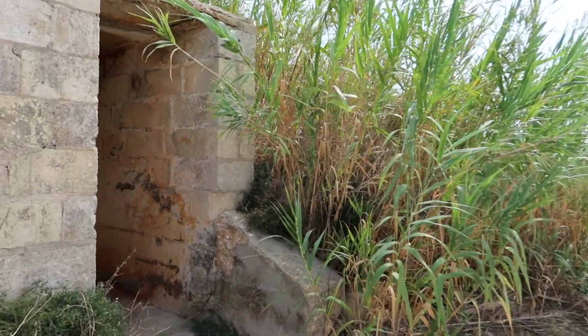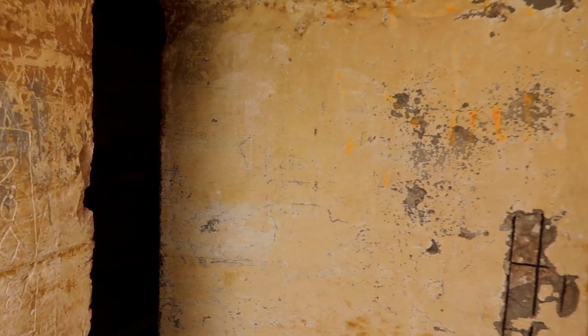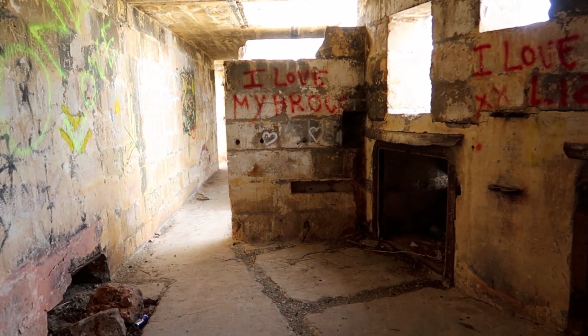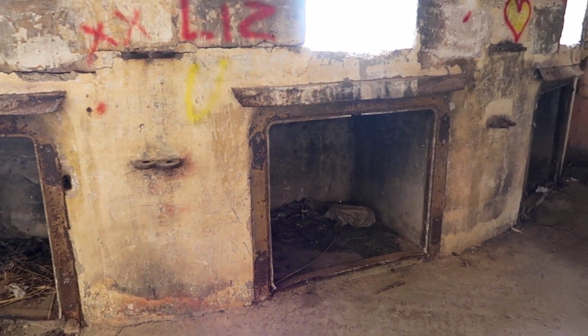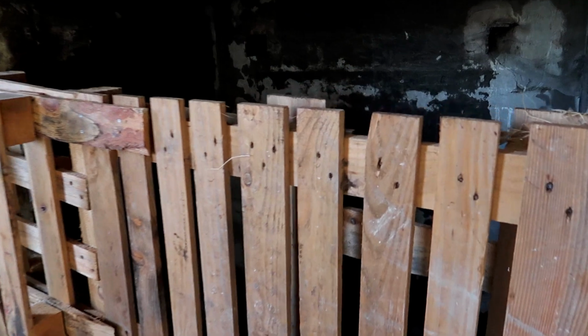Just spotted another building here that has definitely stood the test of time. I'm not sure what all of these things are. There is a boarded up, looks like, hole in there.